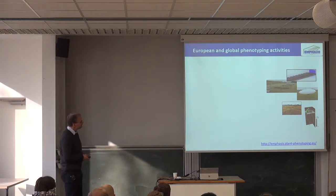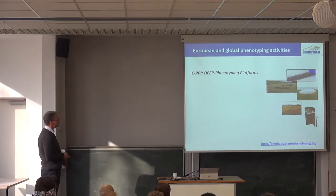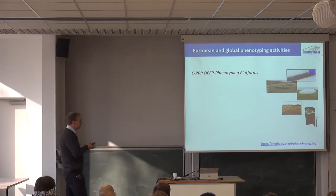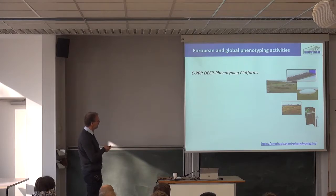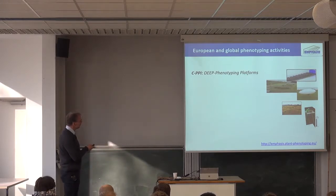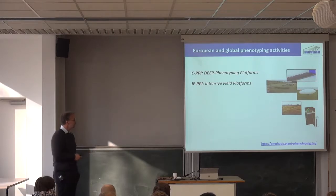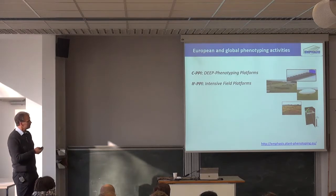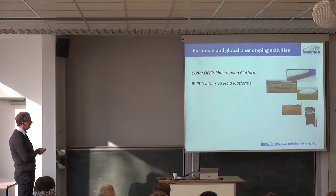What do we do in EMPHASIS? There are 5 different layers. One is about deep phenotyping platforms, so a lot of the stuff which I showed you before, in-house tomographic systems, controlled environments. This is in this one, deep phenotyping. A second one is intensive field platforms. And here, obviously, the activities which we do in Klein-Altendorf or the activities which we do or plan to do in PhenoRob would be very nicely fitting in here.